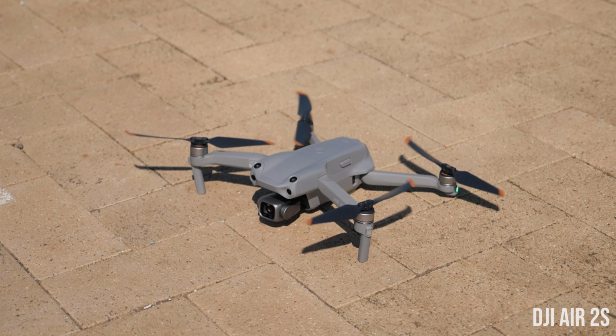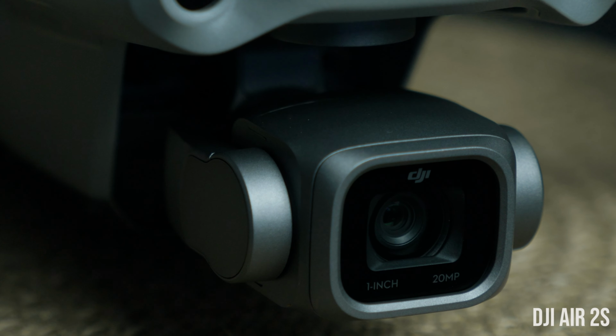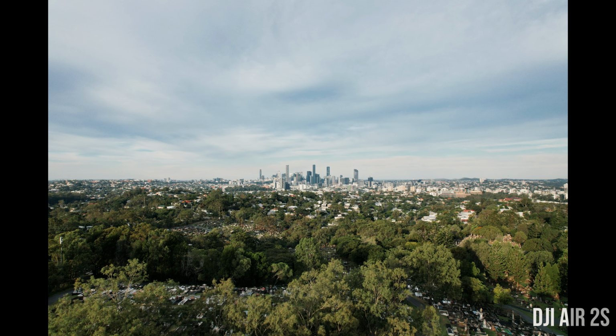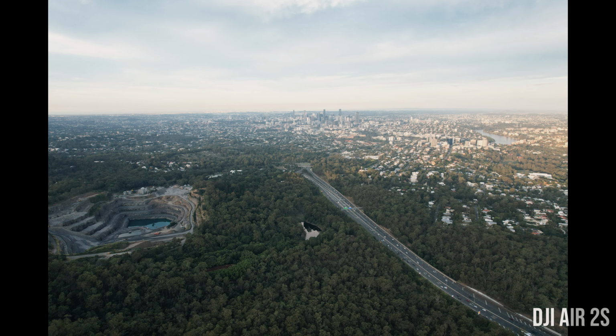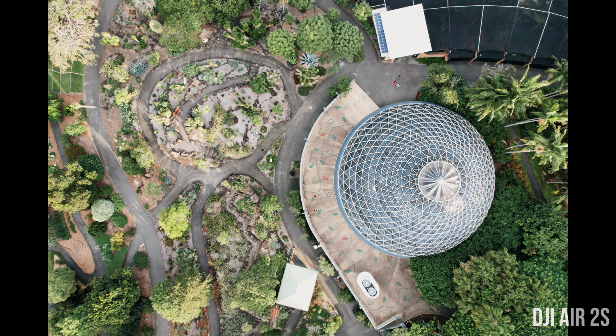It is fantastic. That 1-inch sensor is great. It's a 20 megapixel camera as well, so you can capture some beautiful photos, and it's just a reliable flight time and time again. Never had any issues with range. The video quality was phenomenal.